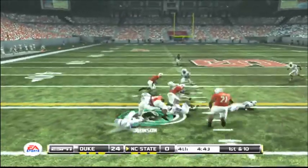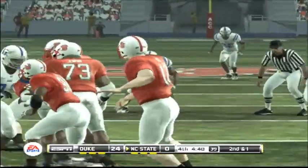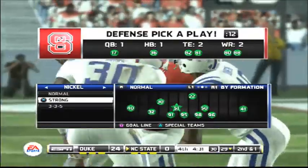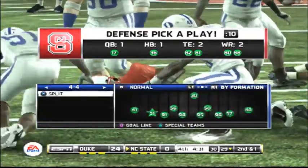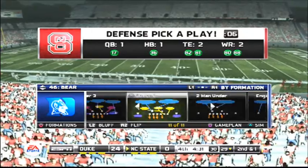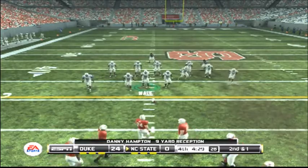Catches it, and he's looking for more. He's taken down around the 29-yard line. He'll get 9 yards on the play. That brings up second and one. Second and short. Ball on the 29-yard line.